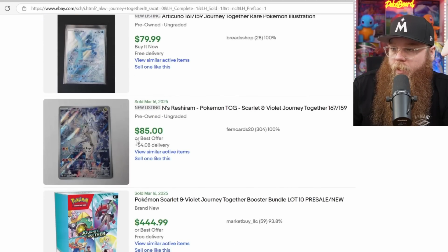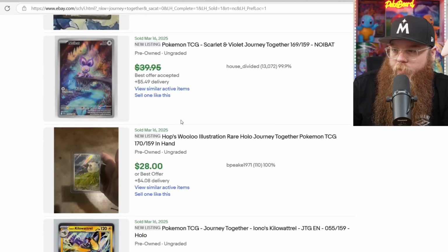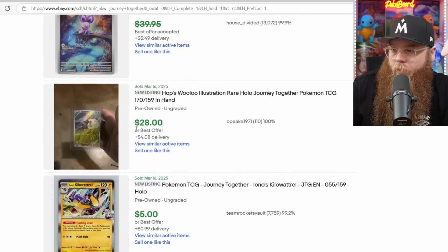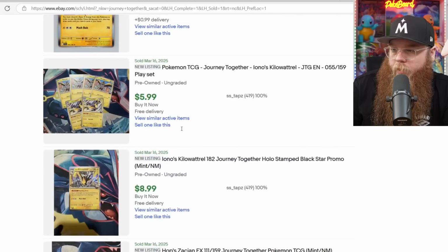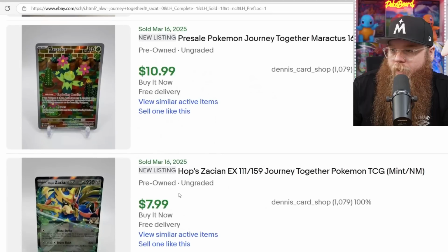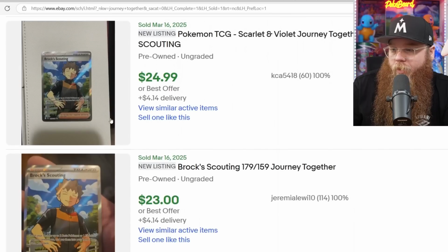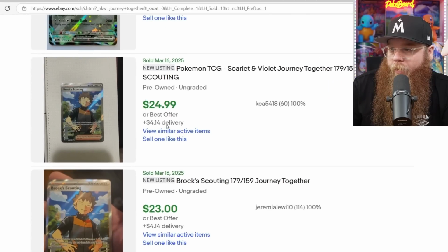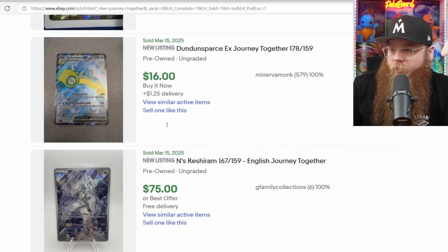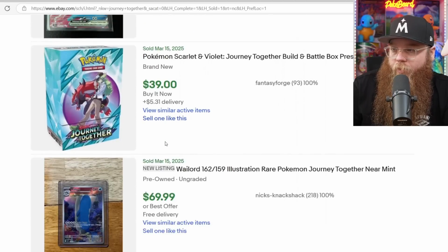Articuno at 80. Ends Reshiram at 85. Illustration rare. Noibat, $40 best offer accepted. Probably like 20 bucks or something. Hops Wooloo at 28. Lily's Rabombi at 50. We got another Maractus at $10.99. A couple Hops Zacian at $10 even. We even got Brock Scouting, just a regular full art trainer at $25. Another Ends Reshiram at $75. Salamence EX full art at $35.